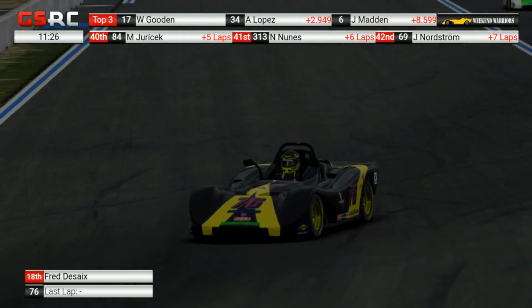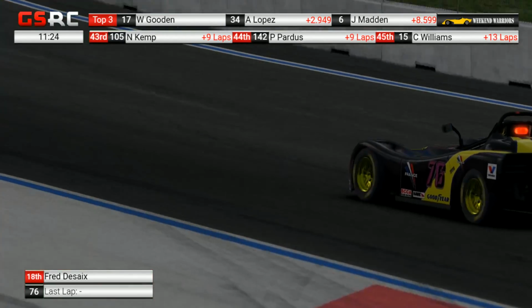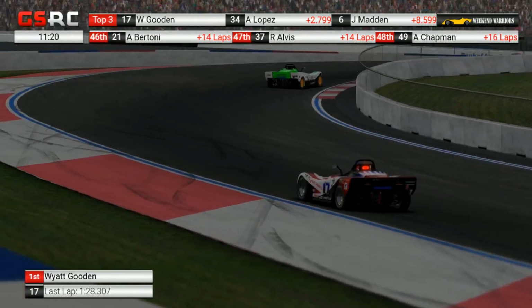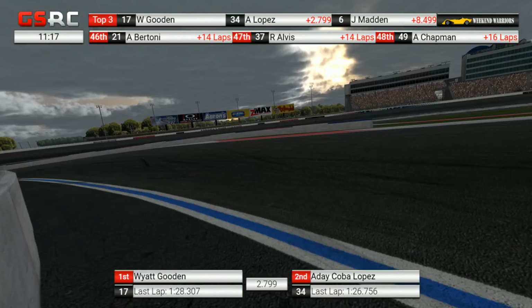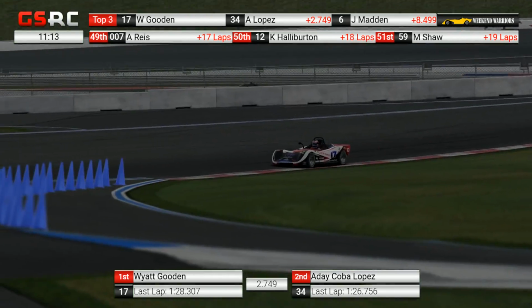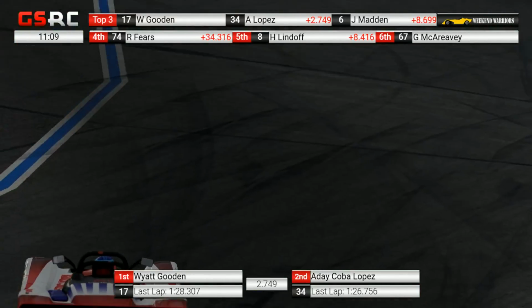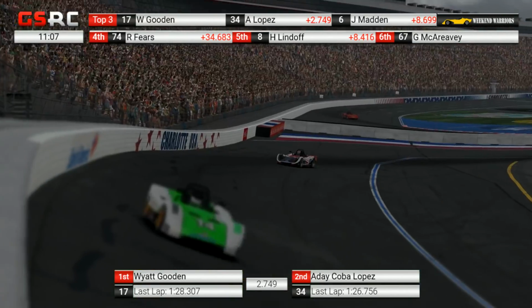All right, so with that, that's going to hand the lead now back to Wyatt Gooden, who has close to a 3-second lead now over top of Ade Coba Lopez. And then you have to go back another almost 5.5 seconds to find Jonathan Madden, and that's how your front three are separated right now.